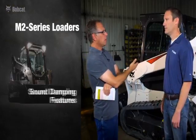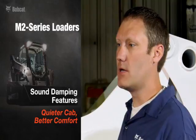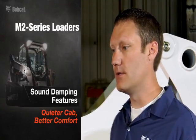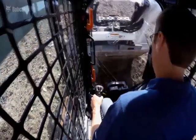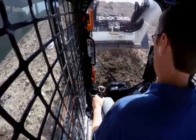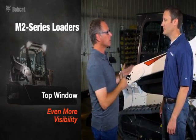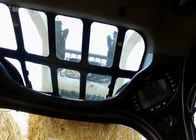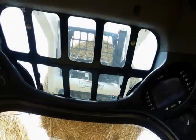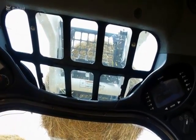So let's talk a little bit about the new cab on the M2 series. What's been improved in it? Comfort is always important, so we've made some improvements to the front door seal, we've made some improvements to our cab isolators, amongst other things inside the cab for improved cab comfort. For operators, visibility is important. Tell me a little bit about the improvements on this machine. We have increased our visibility through the top window. The top window size hasn't changed, but the usable space to look through has increased by 34%, while still keeping the safety standards.